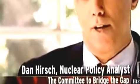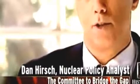This reactor was built in an era of nuclear cowboys. The Atomic Energy Commission came out of the Manhattan Project. There was a culture of secrecy. There was a sense of excitement about pushing the limit on these reactors.